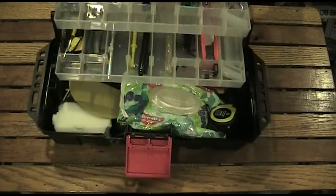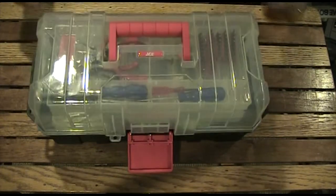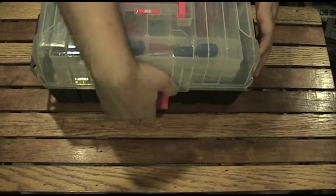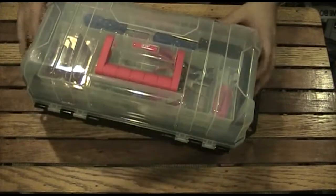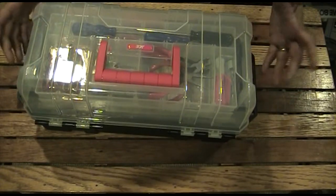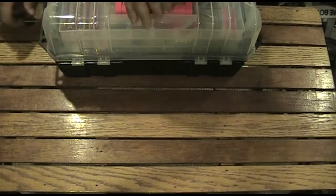So that's kind of my tools, my little repair kit that I like to bust out as I work on stuff. And a cool little box from Ace. It's like a tackle box, but it's supposed to be a toolbox. It's kind of the same aspect, so it holds a lot of different stuff. It's very cool to have. And I think that's it for right now.